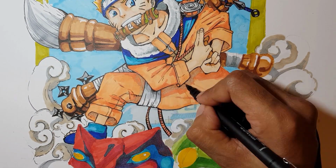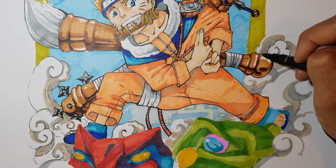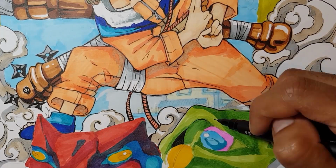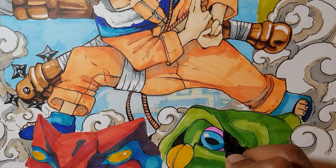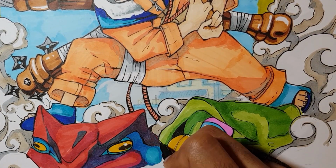Now for the background, I like to just use a 0.1 pen because I don't want it to be overpowering, and I also strip some detail in the background just to really push it back, and that helps bring the foreground forward. Yeah. That sounded like a really bad sentence.